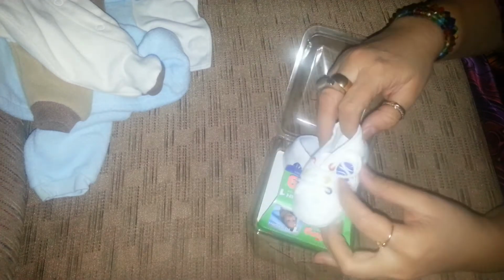These little shoes, newborn, size 1, 66 cents. Check this out. I haven't even opened these. Oh, how cute. Look at this. 66 cents. Brand spanking new. Too cute.